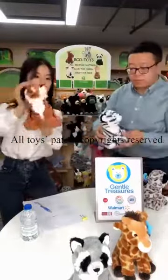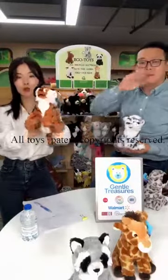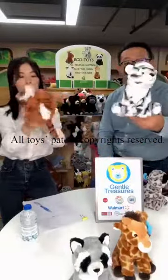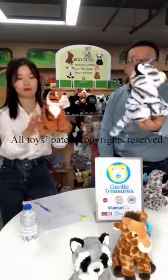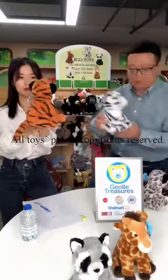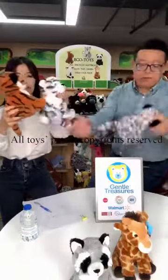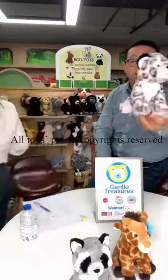The entire tiger is made of recycled materials. It means they are friendly to our environment. And this is a rare white tiger. And we have a snow leopard right here. The pattern.